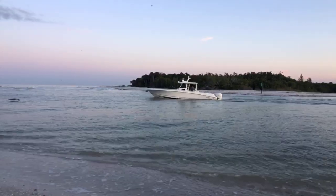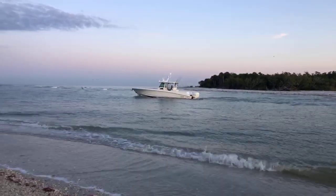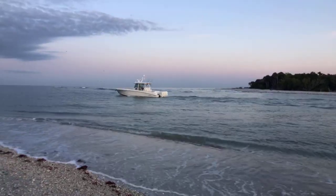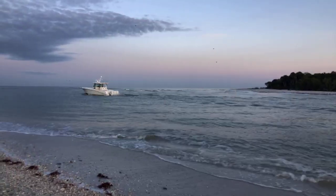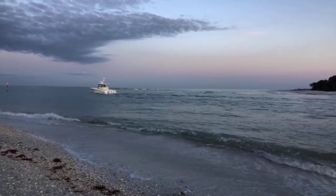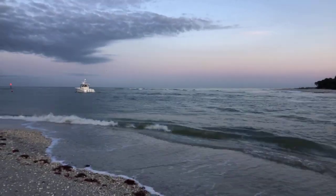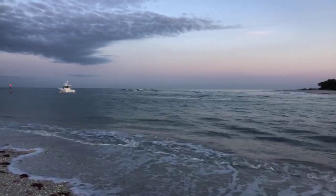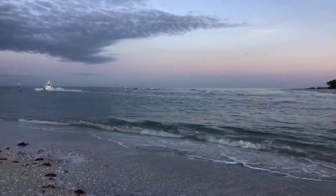That's a nice sized boat there. That's a pretty good sized boat. Three motors on that baby. Sucking the gas down. No dolphins in tow. A lot of times the dolphins will follow the boats out to pass. Sometimes they put on quite the show behind them, playing in the wake, jumping up out of the water. Out he goes.